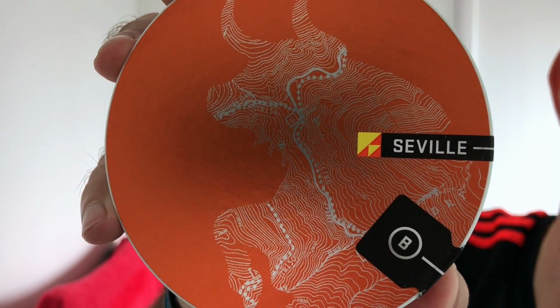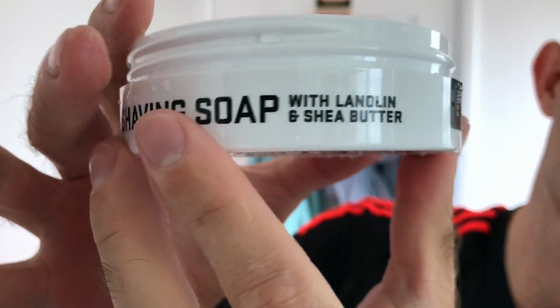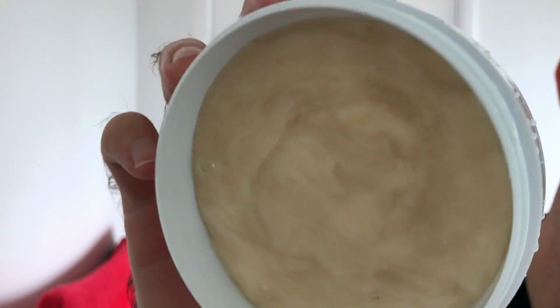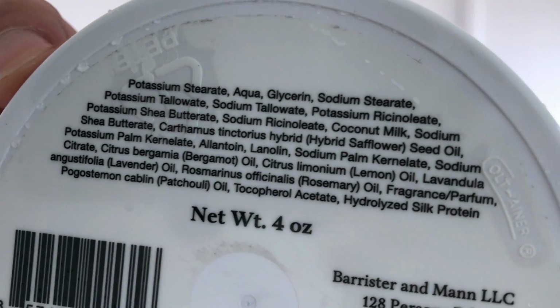Barrister and Mann, Seville, the glissant formula, the tubs, the labelling, the packaging is just all super better than pretty much everyone on the market for me. That is the soap itself, and there is the ingredients, if you want to have a read.